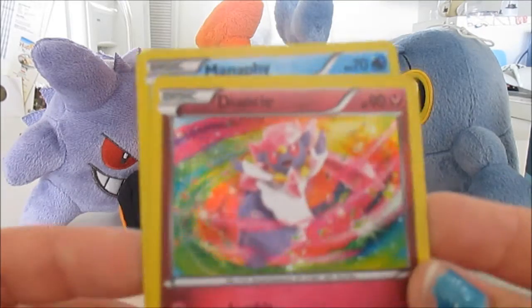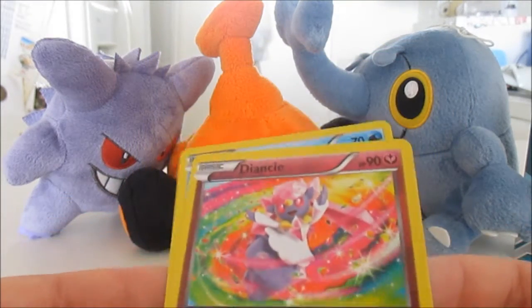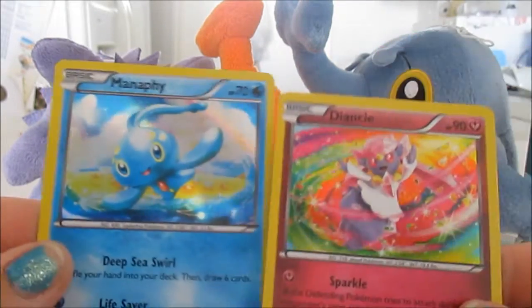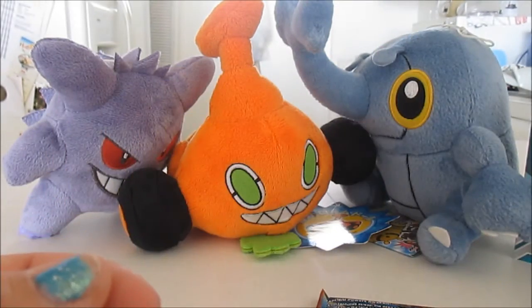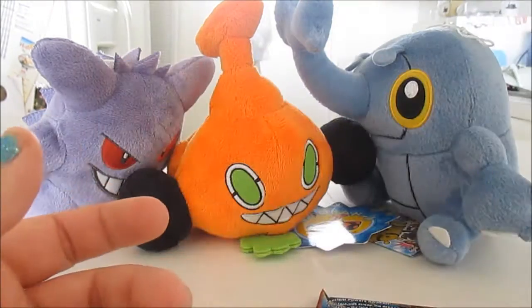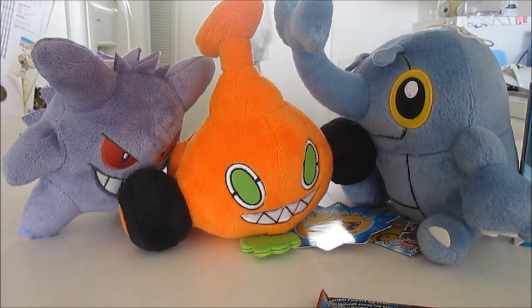And this Deansy is just gorgeous. I mean, honestly, this is a really great card, if you ask me. I really like the colors and the vibrancy. And the Manaphy has a nice blue theme to it. So two really great pulls, if you ask me. Very nice indeed. And of course, this binder was just the gravy on top of that awesome, yummy meal, or whatever you want to call it.